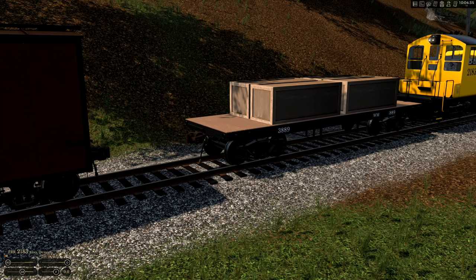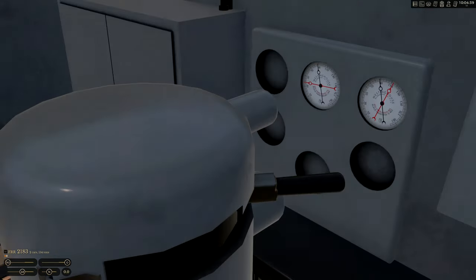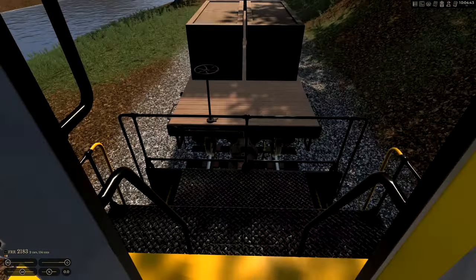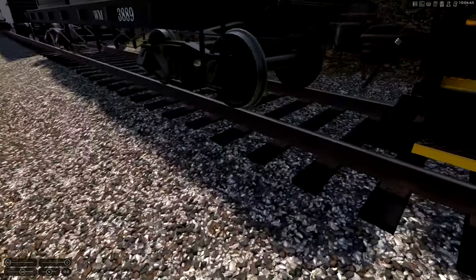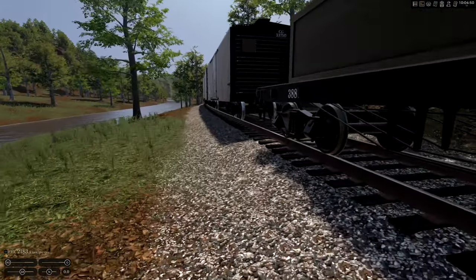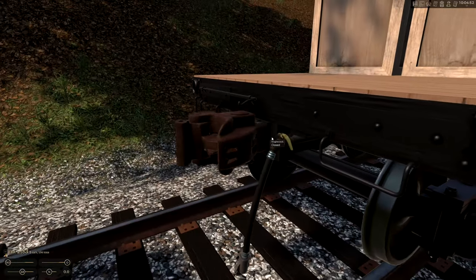That'll do. All right, we'll set that in the middle. All right, how do we get out of here? Squeeze out past that. So then I want to shut this, and we're going to blow all the air out of this car and bleed the brakes.